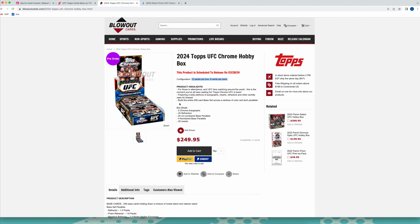I know DK Displays is very excited about this because he wants as many base cards as possible so he can send them out to get autographs, so he's very happy. It says each box is going to get 2 autographs. That's normal. 24 refractors is a lot. 20 unnumbered base card parallels. 4 numbered base parallels, that's interesting. So you get 4 numbered cards in each. I'm surprised, maybe some of the refractors will be numbered as well. I don't know. It just seems like not very many numbered cards.